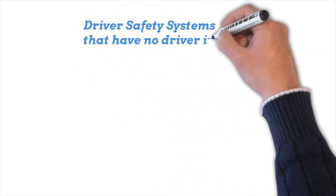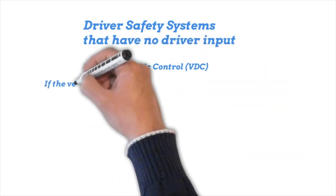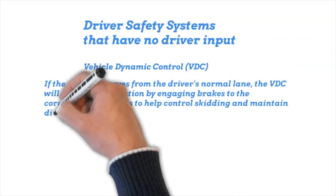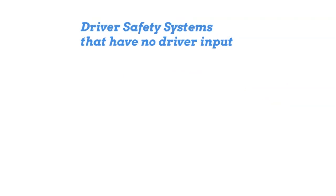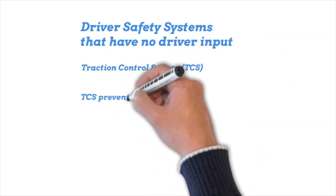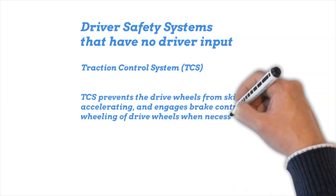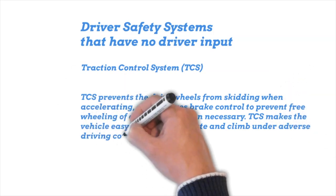Driver safety systems that have no driver input. The first one, vehicle dynamic control, VDC. If the vehicle swerves from the driver's normal lane, the VDC will correct the situation by engaging brakes to the corresponding wheels to help control skidding and maintain directional stability. Traction control system, TCS. The TCS system prevents the wheels from skidding when accelerating, and engages brake control to prevent freewheeling of drive wheels when necessary. TCS makes the vehicle easy to start to move, accelerate and climb under adverse driving conditions.